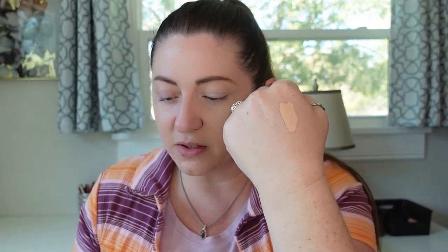And it's very tacky on the skin. I can feel it. Even though it says Cool Sand, it definitely looks like it's more orange toned. It's almost more warm toned than cool. I would say though, it's a medium consistency. I wouldn't say that it felt overly thick, but it's not a thin formula.